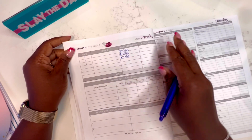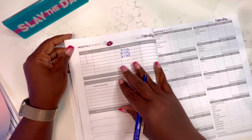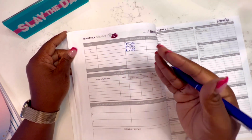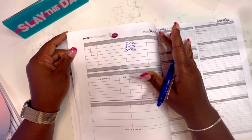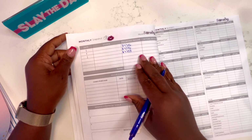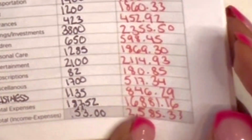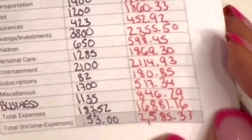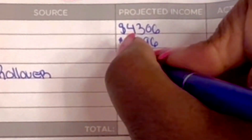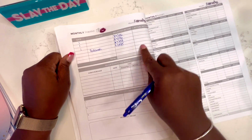For February, I don't plan on using any sinking funds, so I will not be including that in my income. Last month, I had to use my HOA money because my HOA dues were due. But for this month, I don't have any major expenses coming up. So for rollover, I'm gonna use the number right here that I closed out the month of January with, 2585. Now that number may not be exact, but that's why I have the actual column.